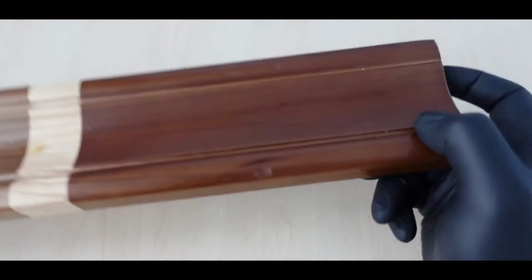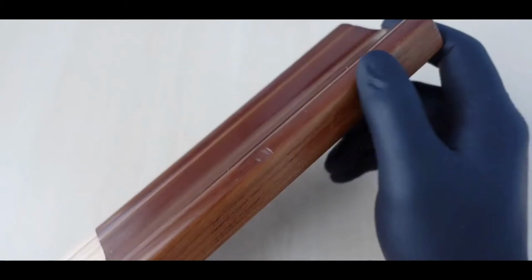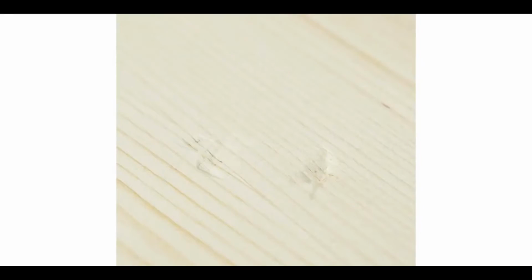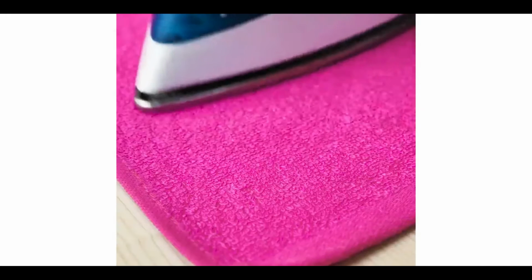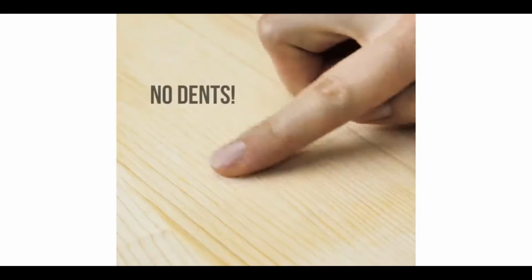Number 2, fixing a dented wooden table. I know you've all had problems where your wooden kitchen table or side table has been dented. All you have to do to fix it super quickly without buying another one is get a small towel that is wet and an iron. Use the iron over the dent over top of the towel for a few minutes, and once you remove the towel, the dent should be all gone.